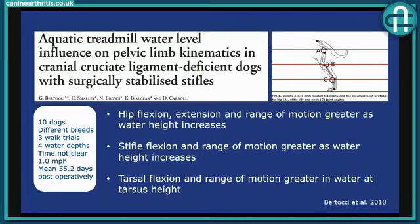This study looked at different range of motion, and essentially in a nutshell, they took some dogs, they had 3 walk trials at 4 different water depths, and they found that hip flexion, extension, range of motion was greater as the water height increases. So as the water gets up towards the hip, you get better range of motion in the hip. As the water height increases towards the hip, you get better range of motion from the stifle.